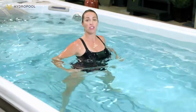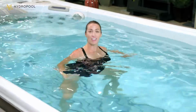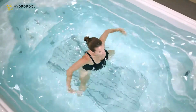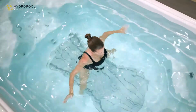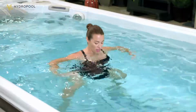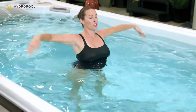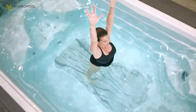Bend your knees as much as is comfortable, pressing both the heels and the big toes into the water here. After about 10 to 15 reps, we're going to start to lift up through the knees. So we'll bring the feet, again, parallel to the edges of the swim spa. We're going to start to incorporate the arms. So inhale to reach the arms up nice and tall.